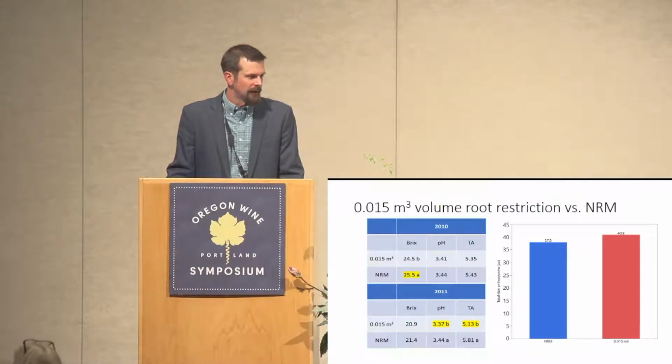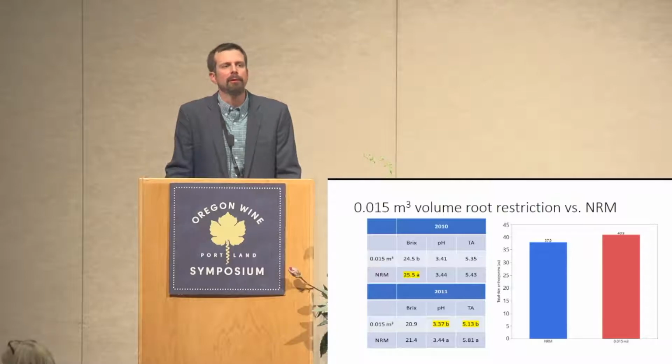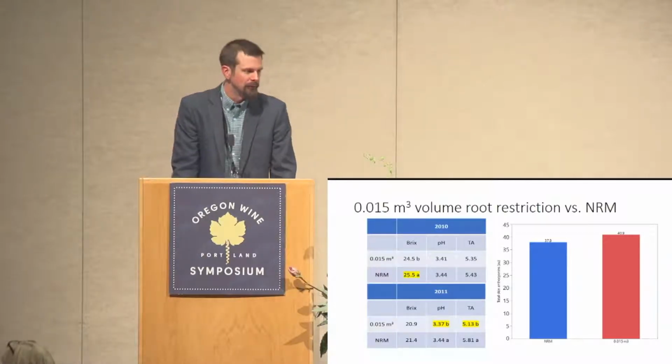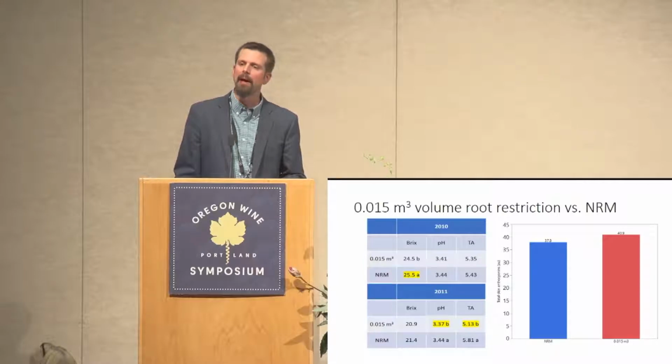These two vintages were drastically different, and I put these up here just to basically say that we think that Brix were a little lower in 2010 because it was a dry year, and when you restrict these roots, they weren't getting water, and we think we were getting some photosynthetic shutdown, and they weren't accumulating sugar as much, and so they had reduced Brix. And then 2011, they had decreased pH and lower TA, possibly because fruit exposure was higher in these plots, and so it was driving off some malic acid, and we had lower TA in that.